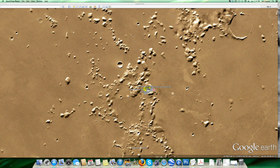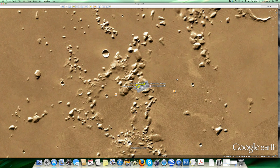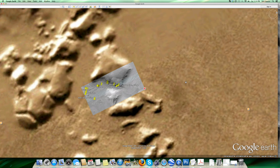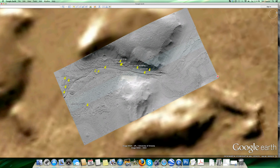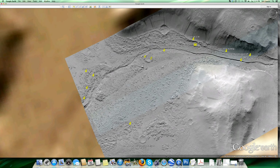And here's a little video I put together to show my friends an interesting area I found here on Mars. We're going to zoom in to this area, which is called the Tartarus Colles. It's on Google Earth, and hopefully you can see the coordinates down below here, but it's approximately 24 north by 171 west. Let's just zoom in here, and I'll show you a lot of things going on in this region.